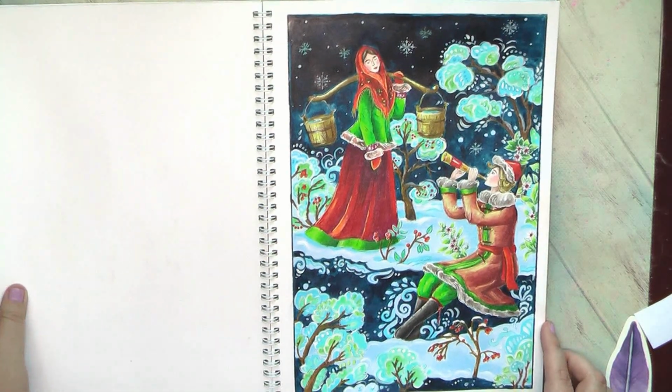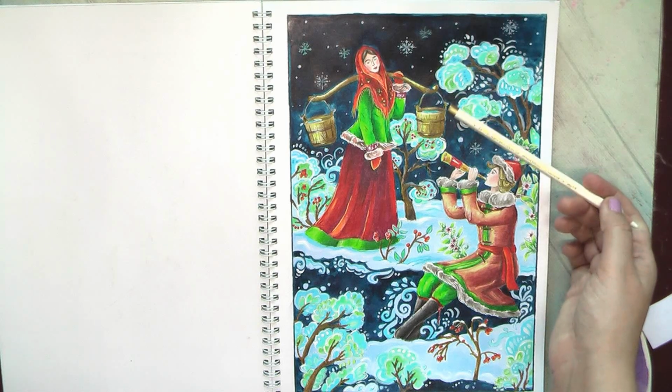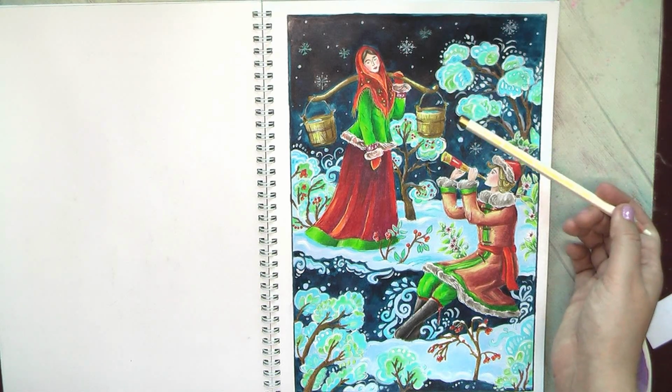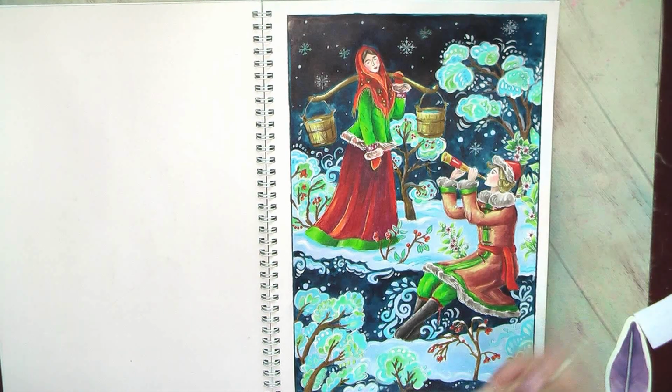I tried to maintain the style of these miniatures, so I needed a dark background. First I was thinking about very traditional black, as we can see on the miniatures, but then I realized that if I want to do a permanent background, I need to use acrylic. I decided that the background had to be permanent because on top of it I planned to add other paints, so I didn't want the background to be reactivated with water. I wanted it to be permanent.